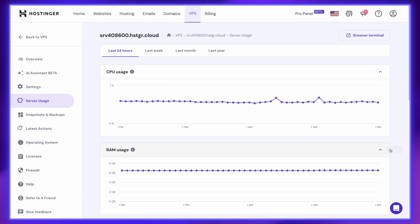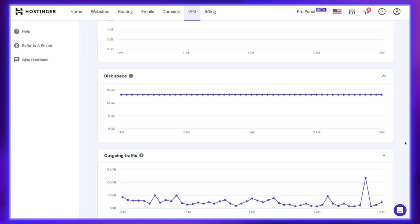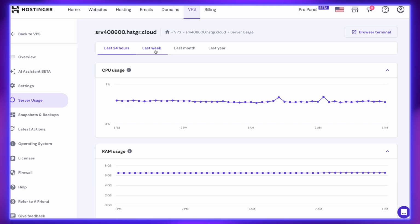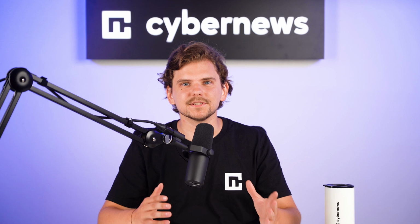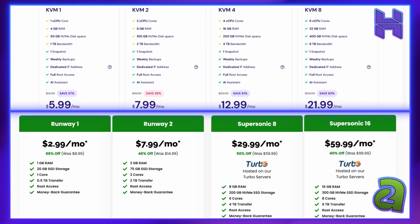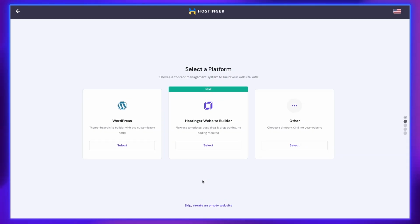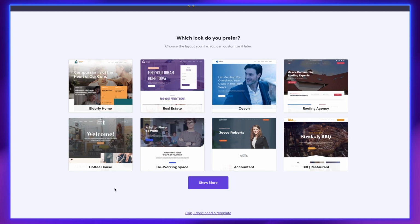I also really appreciate that you can easily get detailed usage reports for your server, allowing you to understand how much and what type of resources your project, well, eats the most. Right, comparing the performance of Hostinger versus A2 hosting VPS is more difficult than shared hosting. Not only do the plans differ in some big ways, infrastructure and even your own configurations play a massive role in performance. So I've decided to compare these providers' VPS and shared plans to see if you should upgrade.